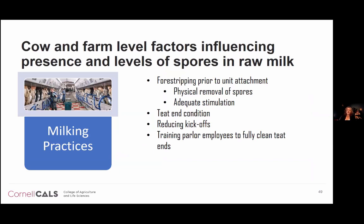And then we know that reducing kickoffs helps. That can really be tied to things like teat end condition, right? Because we know that cows that have lesions or damaged teat ends, that can be really uncomfortable to be milked. And so they're more likely to kick off. And that really is just about what that milking unit is falling into when it's kicked off.